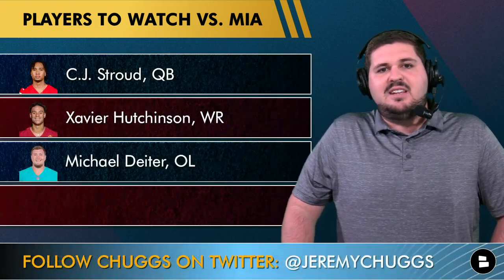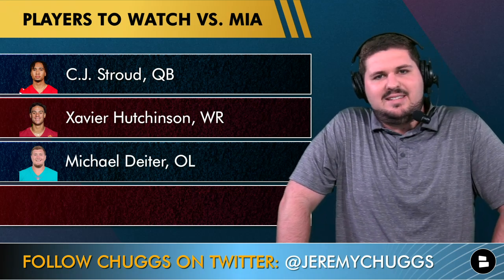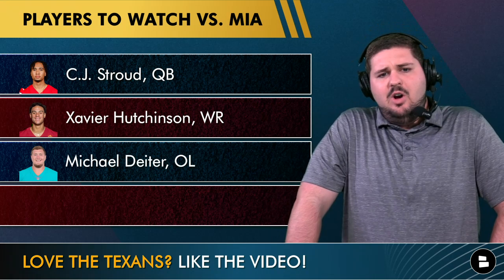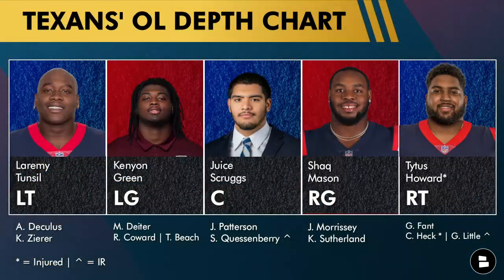Next up on the offensive side of the football, Michael Dieter. The reason why he's on my list today, he had an okay game, wasn't the best against the New England Patriots, but to be noted, he's an interior offensive lineman. He's been getting reps at the tackle position because of the injuries to Charlie Heck. Greg Little is on IR. Tytus Howard obviously had hand surgery. He's going to be out for a little bit.